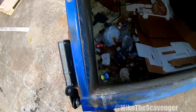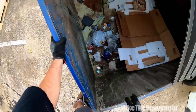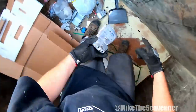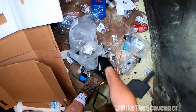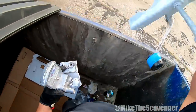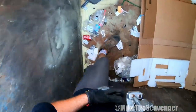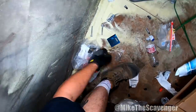Ooh, I see some stuff. Kind of looks aluminum in nature. Aluminum in nature! That looks like a fire retardant. Cellmax Technologies. Yeah, definitely aluminum. Let's definitely grab that sucker.